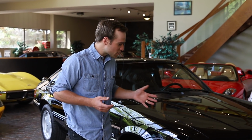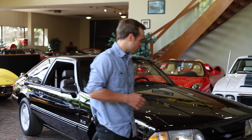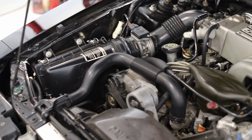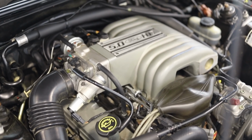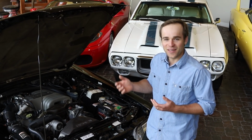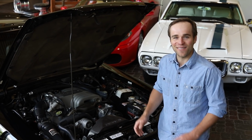Now the beauty of these cars is you can still go find them all day long for 6 grand, but why this one is gonna command so much money is simply the quality of the car. You look under here, the car is just immaculate, perfectly kept engine bay, good looking power plant in here, super iconic 5-liter Mustang. But in my opinion, what makes these cars so fun to drive at 225 horsepower is the 300 foot-pounds of torque. These things pull hard and they're a lot of fun.